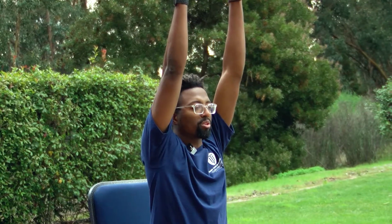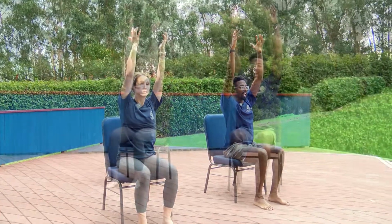Reach your hands up above your head. And notice if you start to draw your shoulder blades up towards your ear, allow them to slide back down your back. And then rotate your pinkies in toward one another to allow space between your shoulder blades. Really try to sit up nice and tall. Your core is engaged. Inhale. Stay for your exhale. One more inhale to reach.